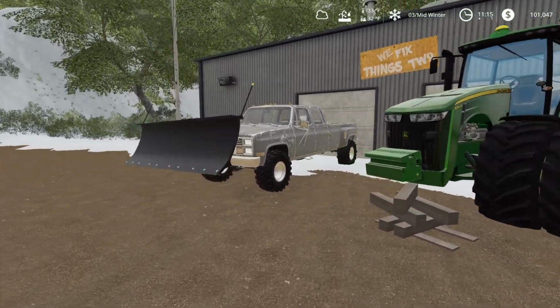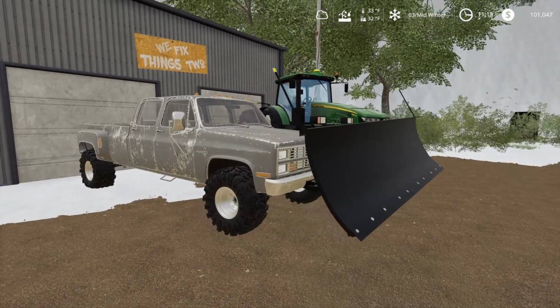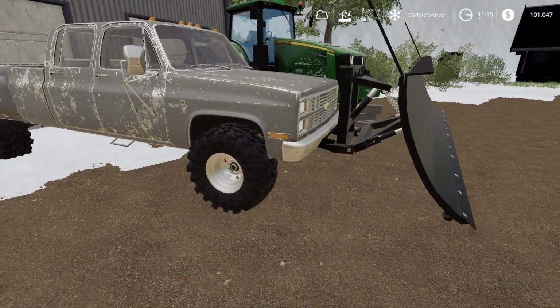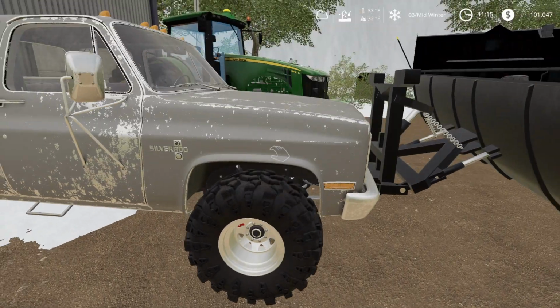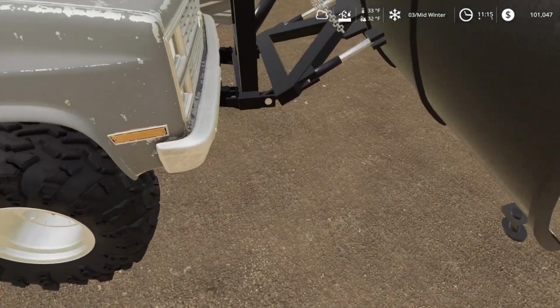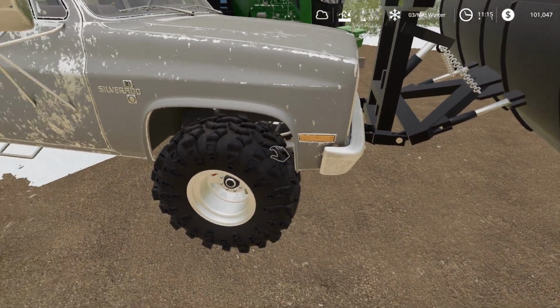Oh man, he's even got a blade on it. Look at this. Oh, that's perfect. So we've got... What size tires are those? 35s? You've got some 35s on this thing. Does it even clear the fenders? I don't know if that's going to clear the fenders when we're turning. That looks pretty tight. We may have to do some modifications there.